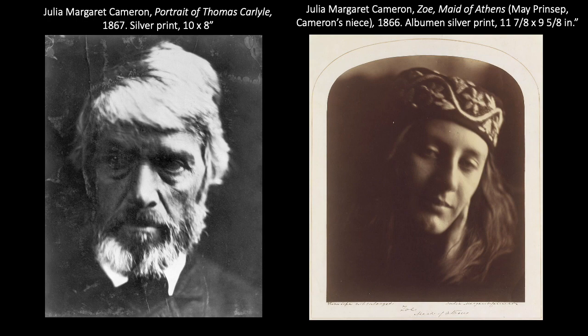Cameron often strove to express biblical and literary ideals of innocence, wisdom, piety, or passion, and she saw these things embodied in her family and friends. And so she sought to express them rather than aiming for the precise likeness as most professional portrait photographers would have. The Metropolitan Museum of Art website explains about the image here on the right, Zoe, Maid of Athens.